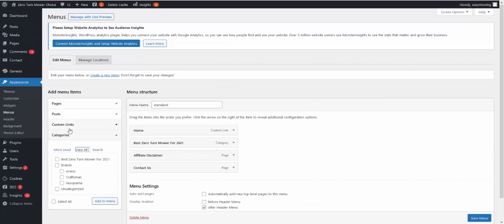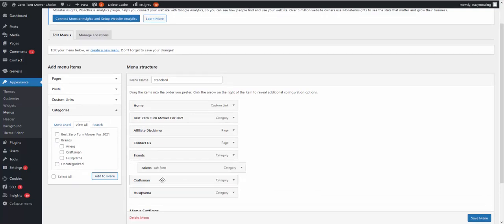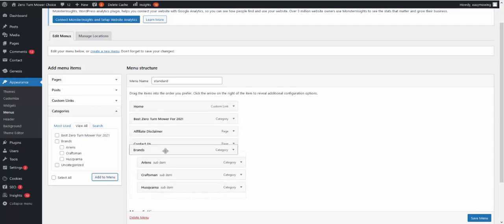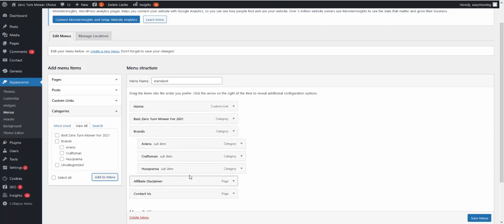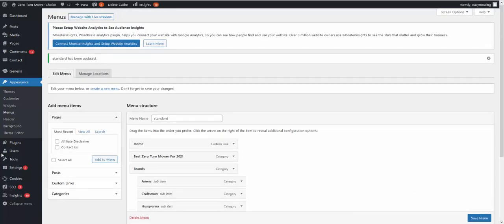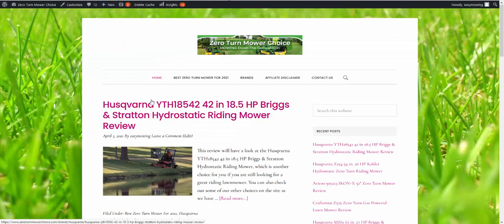I've gone down to categories in the menu system, and I can tick these, add them to the menu, put these underneath brands, and then put brands up here. So you've got best zero turn mower, and then the brands. Actually, I'll keep the best zero turn and I'll put the brands after it. How's that? Then I'll save that. And now I have, as if by magic, the category set up for best zero turn mower that they're all in anyway, so that it works.